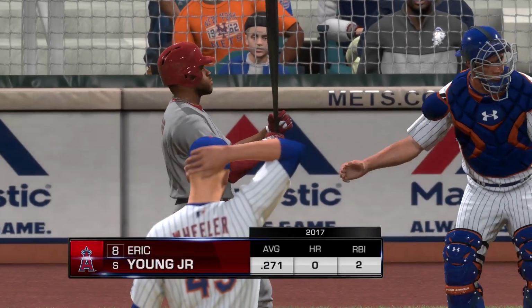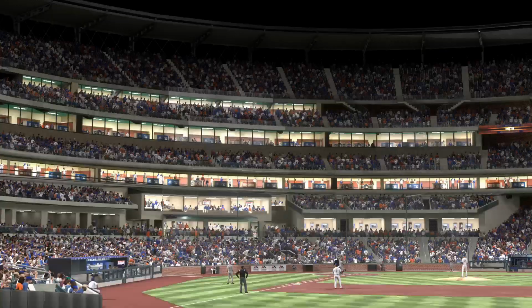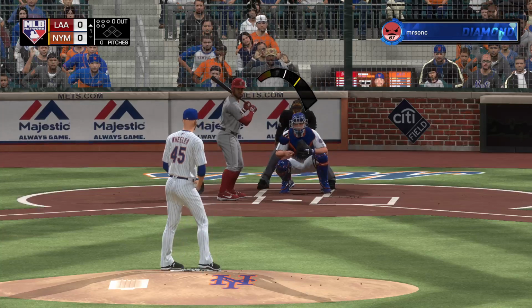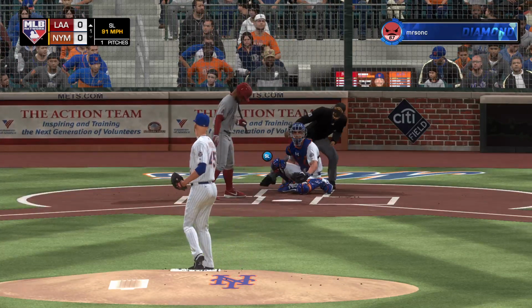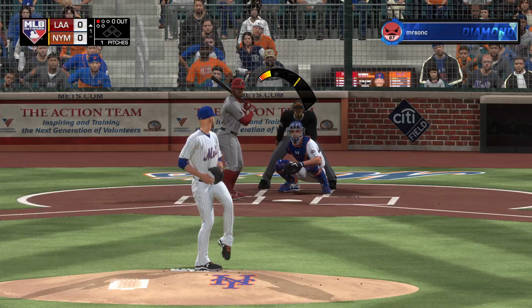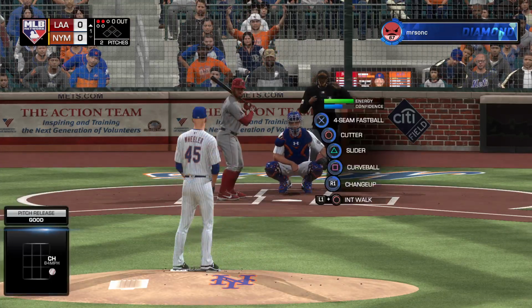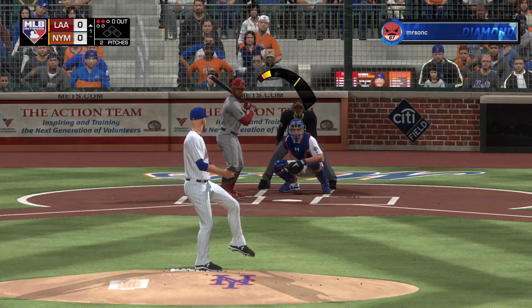Here's Eric Young Jr. now, and we are set for baseball here this evening. Right for the Angels, right fielder, number 8. And we are underway now in New York as the first pitch of the night is taken for ball 1. Into his windup, here comes the 1-0. Changeup stays outside and he's behind 2-0. Temperature here at game time, 61 degrees.